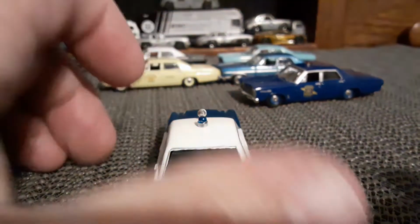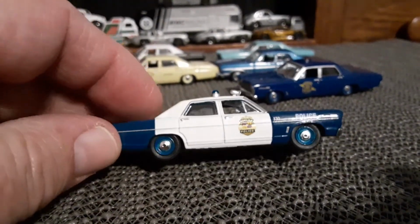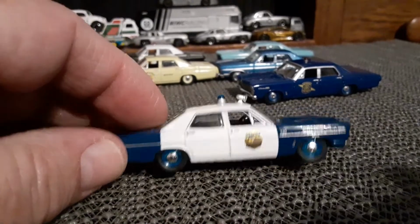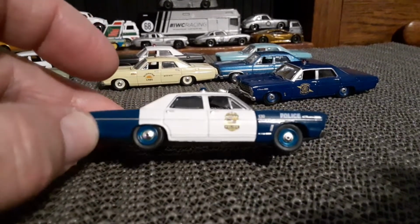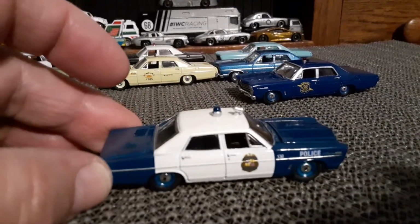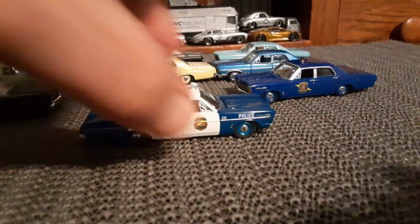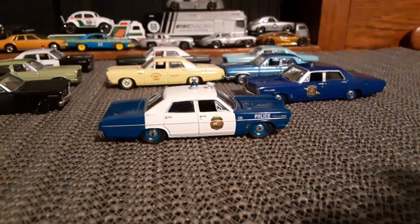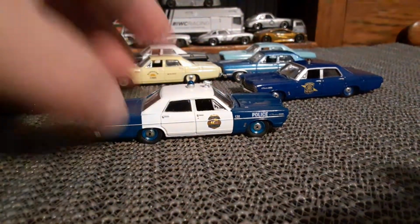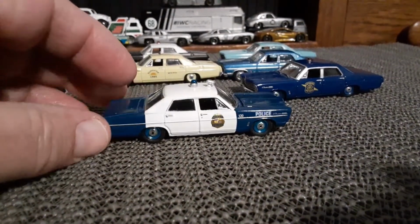Obviously, McGarrett or Dano wasn't driving those things. There was a regular, like, uniformed officer that showed up in those shows. He was probably the guy driving this one. I don't remember the character's name, but pretty cool. The only thing is, he needs to see some smoke coming out of these tires, because every time a car in the old Hawaii Five-0 pulled into a parking lot or anything, there was always smoke coming out from the tires, screeching wheels and smoking tires.